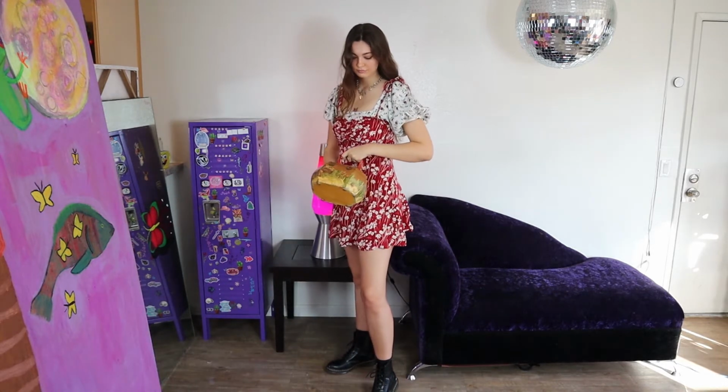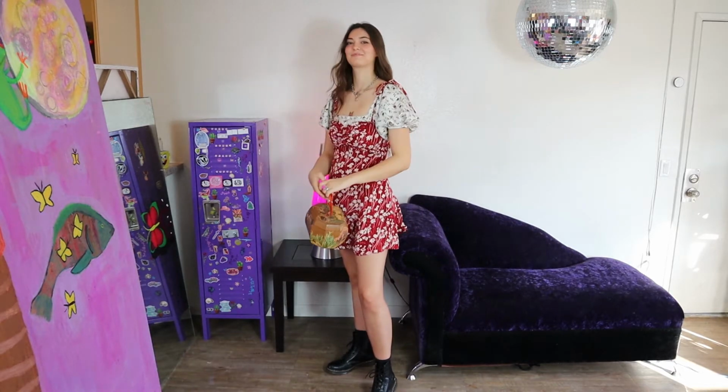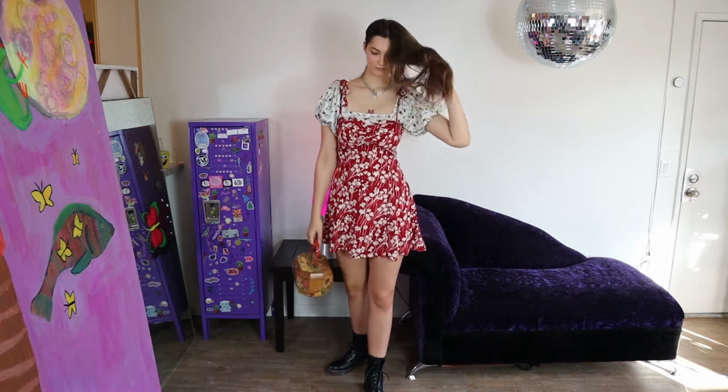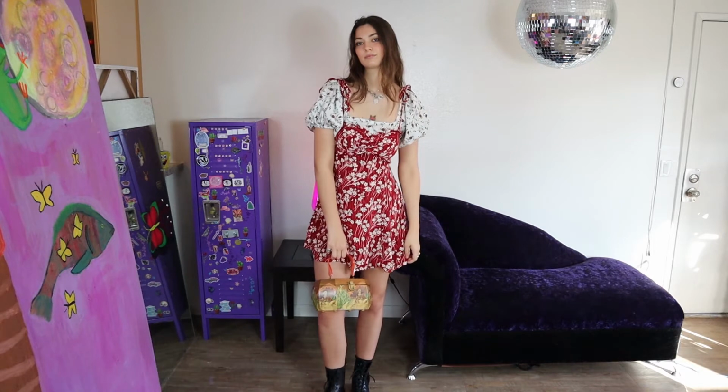And then I paired it with this like funky picnic-esque, Hansel and Gretel-esque purse. I felt like I needed to like go into the woods and have a picnic or something in this fit.